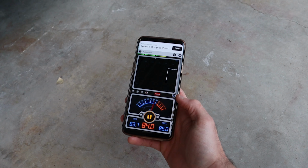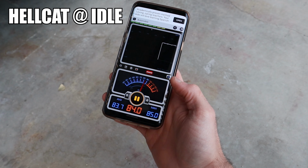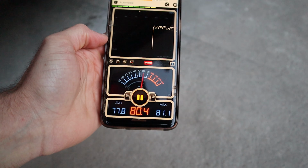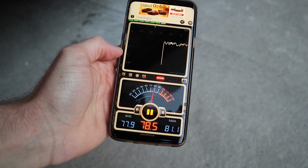All right, so here are the decibels at idle. Looks like it's at 85 decibels max. All right, so this is what the Scat Pack sounds like at idle. Looks like the peak is 81.1 decibels.